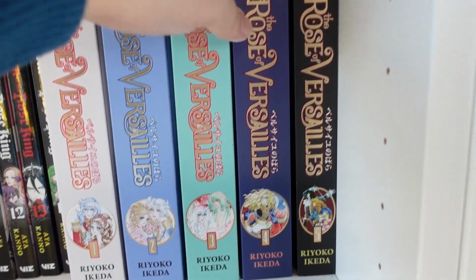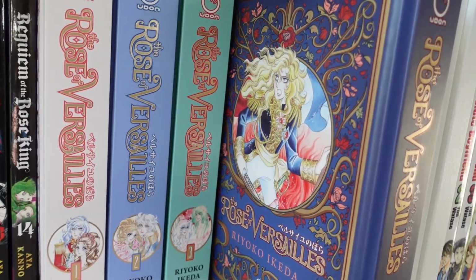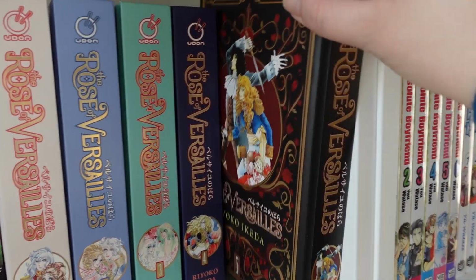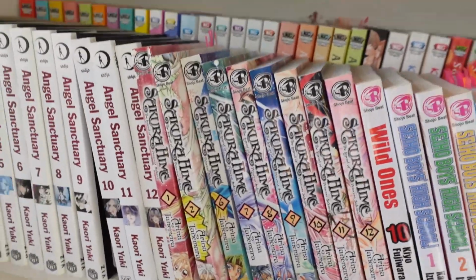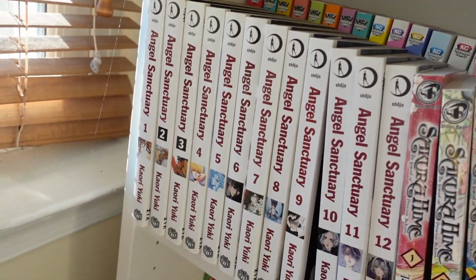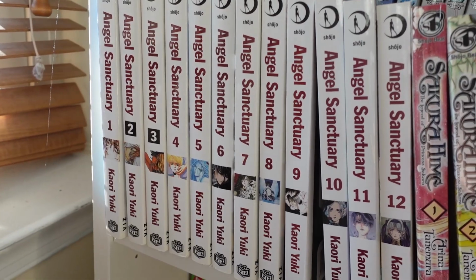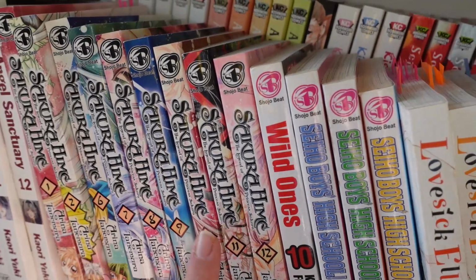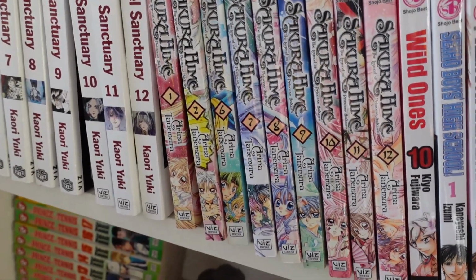I got these 2 volumes 4 and 5 at Barnes & Noble during their 50% off hardback sale in January or end of December, so really excited to read this shoujo manga. Then down here, this first one is 1 through 12 of Angel Sanctuary. I think I got this all in 2022 for pretty cheap, actually. Then I have Sakura Hime 1 through 3, and then 12. I started reading this, but I don't have volume 4, so I can't read the rest of it.